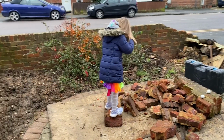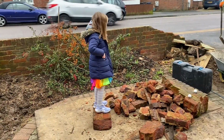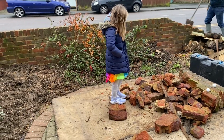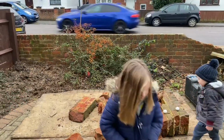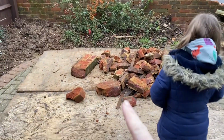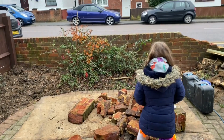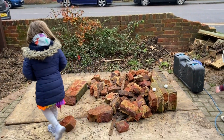So this is our front wall, and today this wall is going to come down so that we can build a new one. We've got to get all the bricks onto the baseboards here so the grab lorry can take it away. So that's our job today.